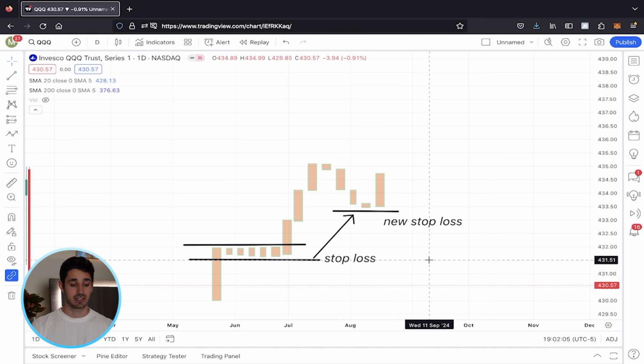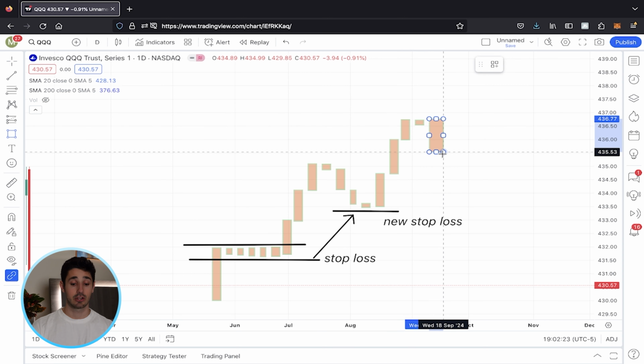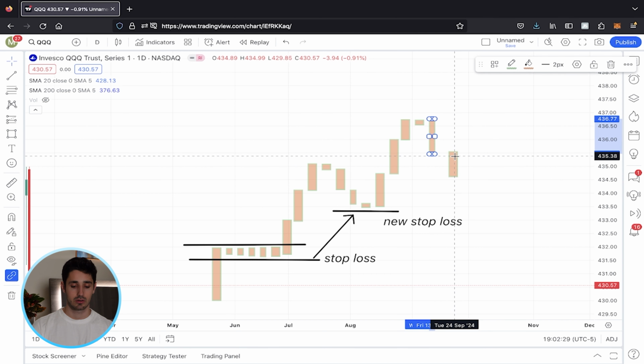Now, as this continues higher, right, let's say it continues to make new highs, okay? And let's say it begins to pull back again, okay? So you get another pullback. And let's say you're not taking profits up here yet. You wait for another pullback. All right, let's make this a bit more realistic.